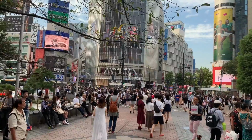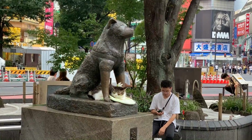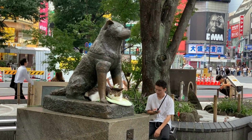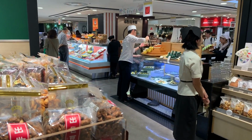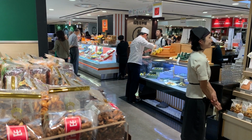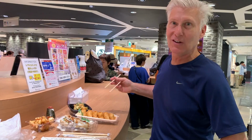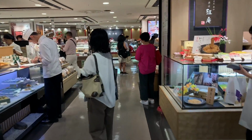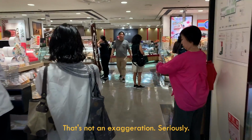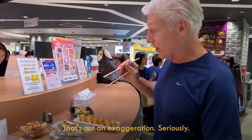Now, just across that busy intersection near Shibuya Station, just past Hachiko the dog, who is legendary for waiting for his master every day, there's a true Japanese food experience. It's hard to get your head around how big it is. I'm at the Tokyo department store, and this is the food show. It's an amazing place. You could eat here every single day for a year and not eat the same thing twice. Let's look at what I've got.